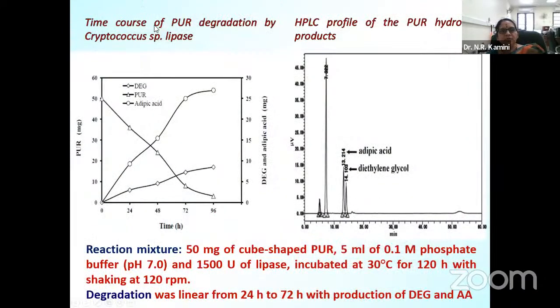This slide shows the time course of polyurethane degradation by Cryptococcus species lipase. You can see around 50 milligrams of polyurethane was taken. At the end of 96 hours, it was less than 3 milligrams. And the degradation products that were analyzed were adipic acid and diethylene glycol. They were also confirmed and quantified by HPLC.